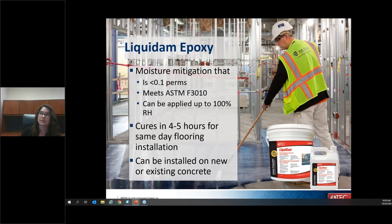So LiquidamEZ epoxy, that's going to be a moisture mitigation, right? This is going to meet the less than 0.1 perm ASTM F3010. It means that you can apply it all the way up to 100% RH. You can cure it in about 4 to 5 hours and have same-day flooring installation, and you can install it on new or existing concrete. We don't actually require a specific concrete surface profile or anything like that. Typically, you can go over green concrete very quickly. So kind of some features and benefits with that.